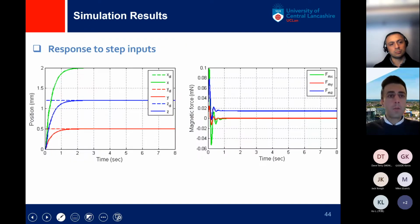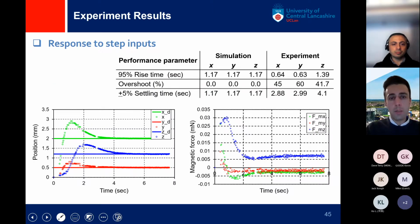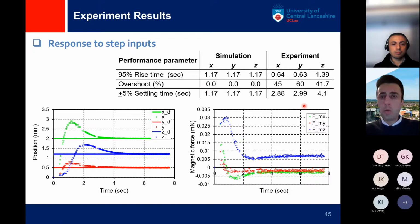So we could control the microbot to follow a step input and reach the point that we assigned. These graphs show that the position of the microbot could follow the input, and these are the experiments. You see here we have the characteristics or performance parameters of the control. The controller was so fast. We have a large overshoot, which is due to the nonlinearities in magnetic actuation, and as well the low camera speed. But when we use a camera speed of like 100 Hertz, we could reduce this overshoot to 40%, 35%.